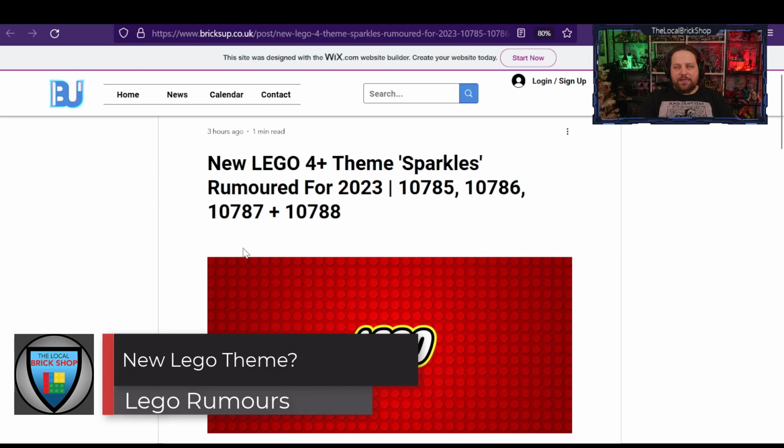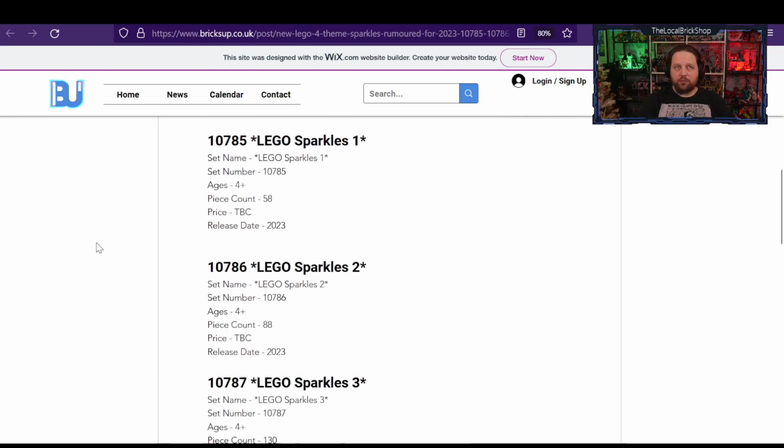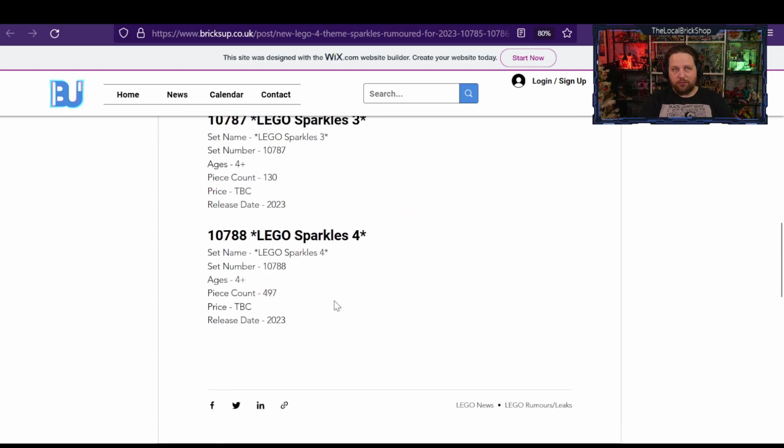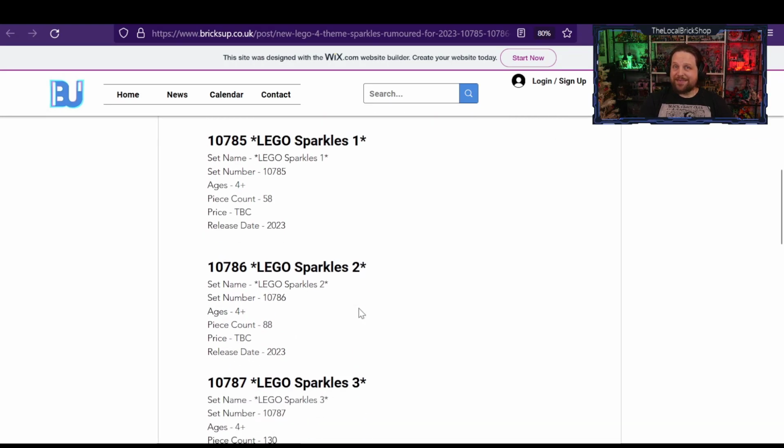Finally, we have some new themes and new rumors for upcoming sets for 2023, starting with a new LEGO 4 Plus theme that has been codenamed Sparkles. We don't really have any info about it, but it is going to be a 4 Plus theme, and we're getting at least 4 sets, piece counts being 58, 88, 130, and 497. 497 is going to be pretty pricey if it's a 4 Plus set, because typically they're larger pieces in 4 Plus sets, so it's going to be kind of an expensive one for sure. No idea what it's going to be, if it's going to be a brand new license theme, if it's going to be a brand new LEGO theme. Time will tell on this one, but I thought it was kind of interesting, worth at least mentioning.